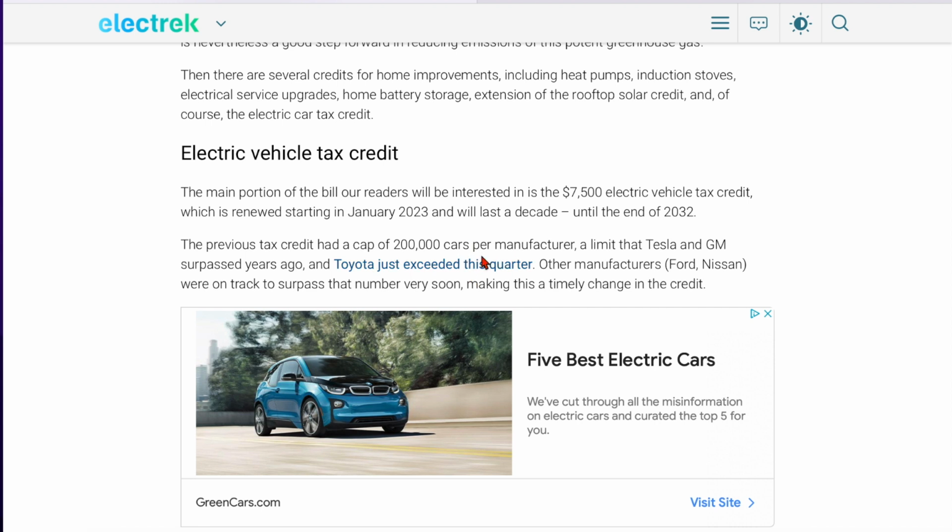This also removes the 200,000 car per manufacturer cap, a limitation that after 200,000 cars sold, manufacturers like Tesla no longer would be eligible for any credits. So that cap is gone. So now every delivery in 2023, pending this passing in the House, which I predict a favorable outcome. I do think this will pass. And then what happens next is it goes to the president's desk for signature.